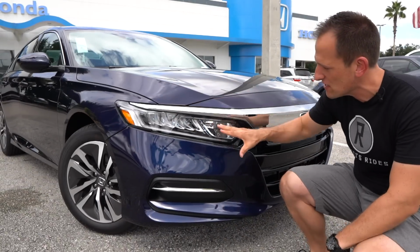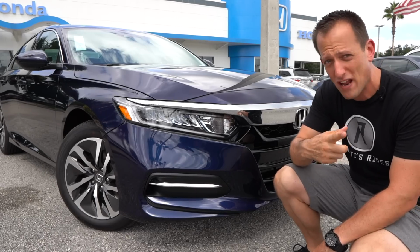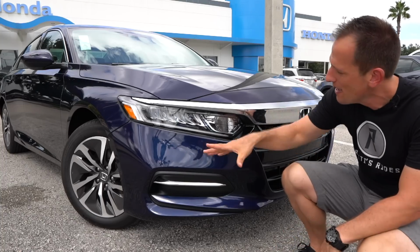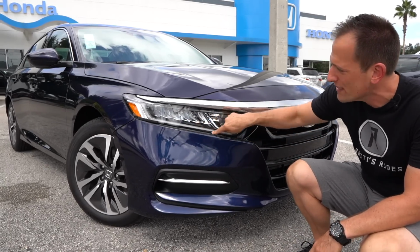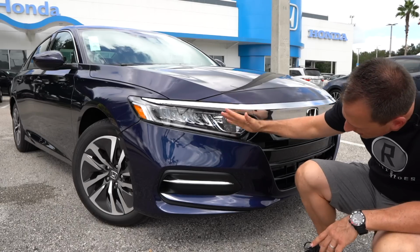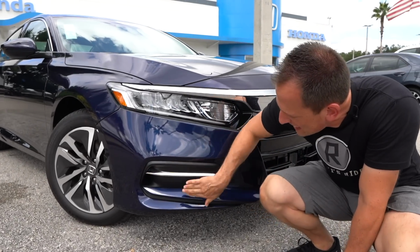Off the bat, you see that unique Accord styling. And to be honest with you, between you and I, since we're friends, I like the styling of the Accord better than on the Camry. But remember, beauty's in the eye of the beholder. I like the headlight design. Very nice detail, blacked out inside. You got the daytime running lamps, and I really think it's smart the way it kind of interlocks with the front grille area.